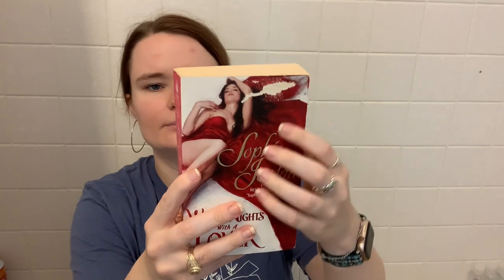Next is A Lady Never Lies by Juliana Gray. I've never heard of this author. It's a very shiny cover here. Next is The Confessions of a Duchess by Nicola Cornick. I've never heard of this author either. Next is How to Tame a Lady by Casey Michaels. Ooh, a Sophie Jordan. This one's a little beat up. Wicked Nights with a Lover. I say it's a little beat up, but that's okay.